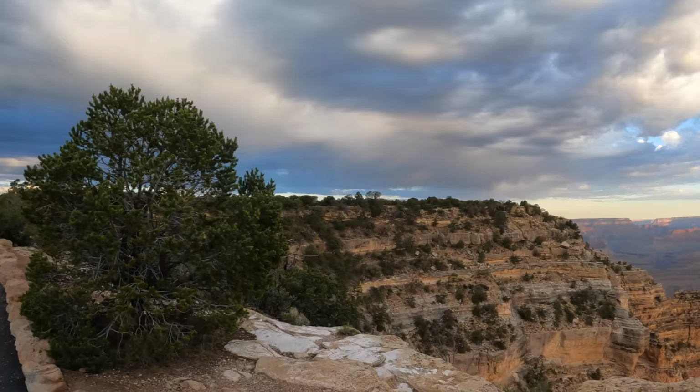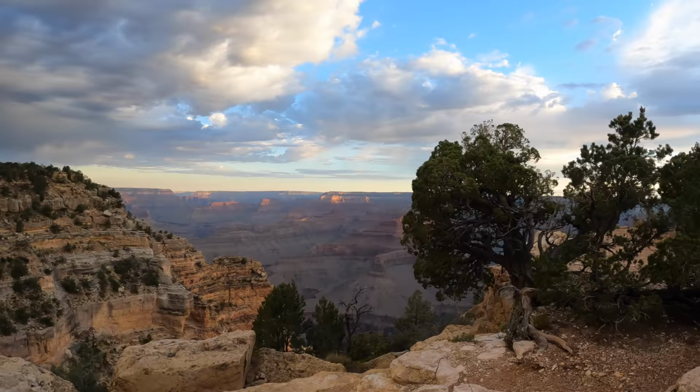So we just had that entire sunrise to ourselves. There was no one else here. That was incredible. So cool. It's just getting prettier as the sun rises, and you can see it starting to shine on the canyon. This is a really cool spot.